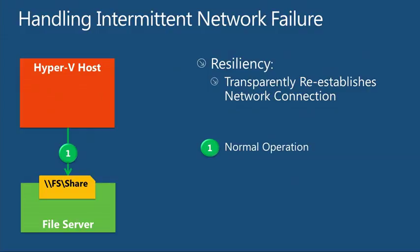But one of the things with supporting virtual machines on SMB is, and this has been something that people have been asking us for a while now, and it's actually been something that we've been working on for a while now. When we started looking at what it would take to support virtual machines on SMB, we identified a bunch of things about SMB where we said, you know what? Without this, we don't feel comfortable running virtual machines on SMB. And we've been working with the SMB team, and they've been improving the protocol to address our concerns.